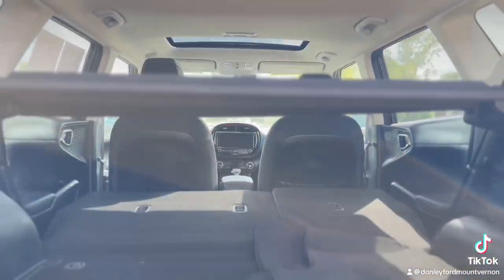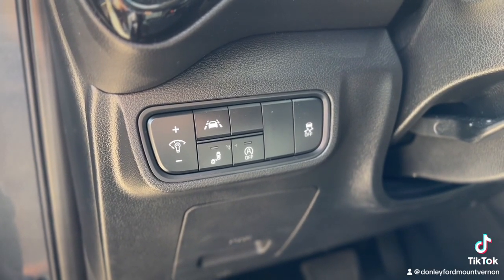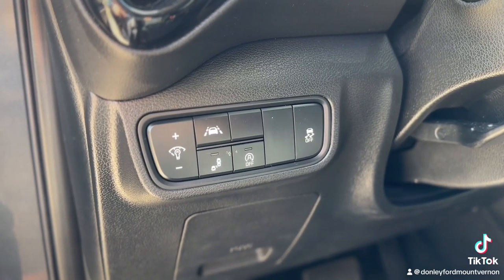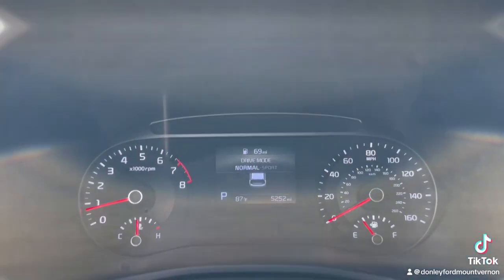Inside, this vehicle is nice and clean. Over here to the left, you have your dashboard light adjustment, your lane keeping assist, your blind spot monitoring, and your idle stop control, as well as your stabilization. Both of your front seats are heated. You can select regular or sport mode here.